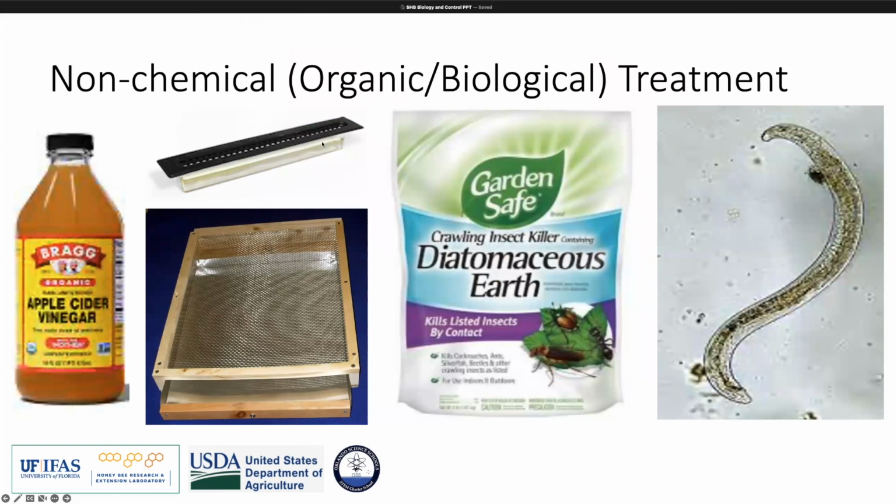Moving on to non-chemical or organic and biological treatment agents, there are quite a few of these agents that exist on the market. One of the biggest ones probably is the use of these quote unquote attractants, which are placed inside traps. And this is actually what I researched, and I'll be sharing this later. But these attractants are essentially odorous compounds that can be placed inside these traps. And how they function is that they lure beetles that are already inside the hive into this trap because of their odor. So these beetles will enter through the slits on the top of these traps, and then they'll fall in and drown in that solution.